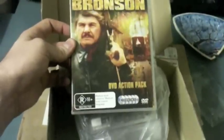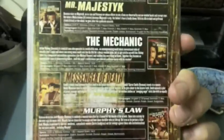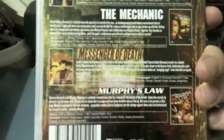Now these I got for an insanely cheap price. They were buy it now, and I think I got there within the hour of them being put up. First one, Charles Bronson Brock box set, five movies. You get 10 to Midnight, Mr. Majestic, The Mechanic, Messenger of Death, and Murphy's Law. They are all nice 16x9 transfers, which is awesome.